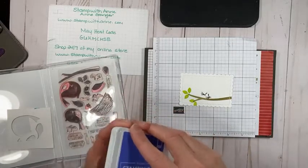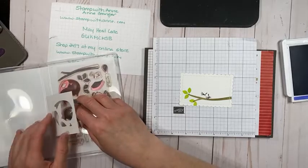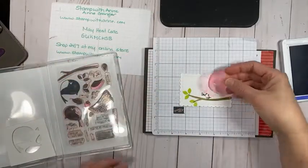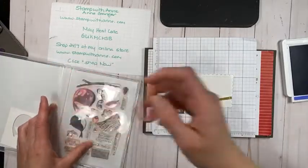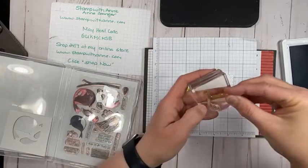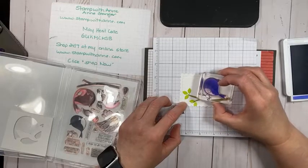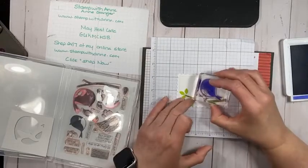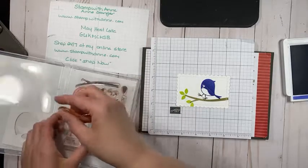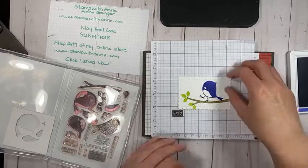Okay, so we're using this pretty Orchid Oasis. I gotta use a smaller one. All right, so we're using the bird, just putting it down. We're going to tap, tap, tap, and then we're just going to line it up. What I'm doing is lining the belly up with the bird. And there you go. It's almost like a bluey, I'm not even sure what color it is. It's like a bluey purple.